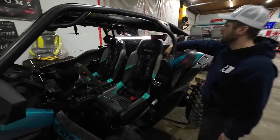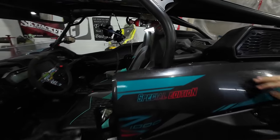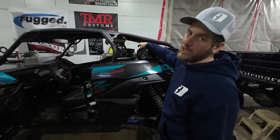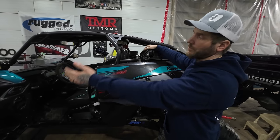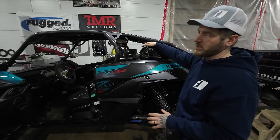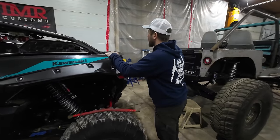We've got PRP storage bags behind the seats. There's some storage pouches. I have a Rugged Radios air pumper system for the really dusty days. When you're not leading the pack, if you're back in the pack, you get a face full of dust, so air pumpers are a really nice feature to have. Got the subwoofer, the stereo.